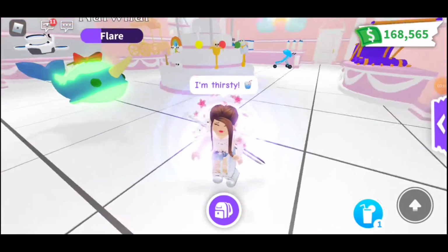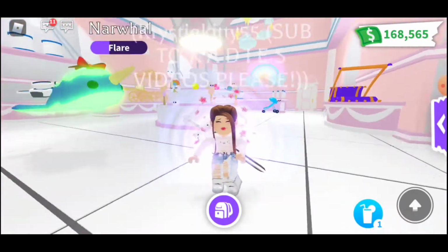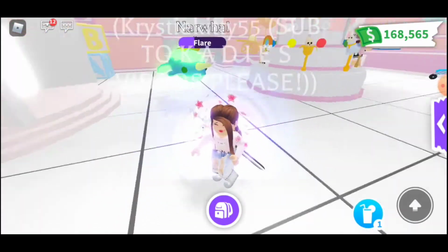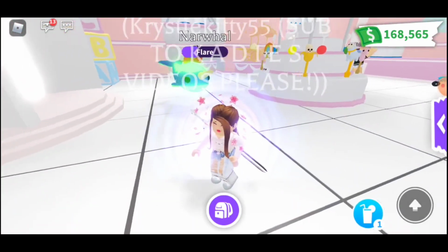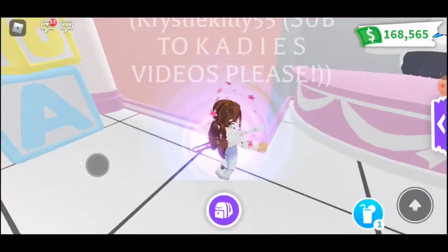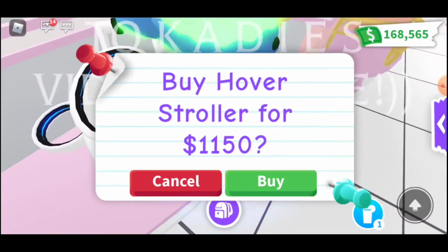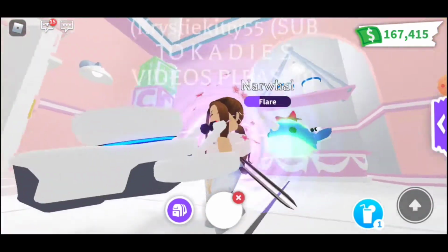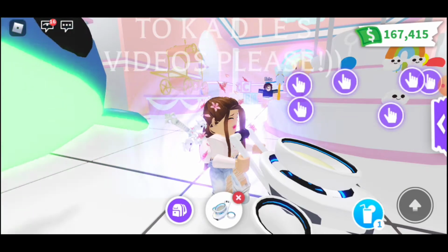So I'm here back in the nursery again, just because it's so cute, and I haven't bought any strollers. So I'm going to buy the hover stroller because I actually like that one a lot. So let's go do that right now. That's the teacup. So the hover's over here. I don't know why. I mean, I don't use strollers, but I really like it. And let's see. Oh my gosh, it's $11.50. Okay, I will go ahead and buy it. Let's see what it looks like. Oh, okay, yes, it looks like a hovercraft. Okay, cool. All right, I'm going to put that away.